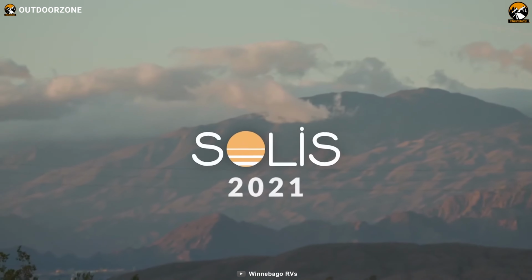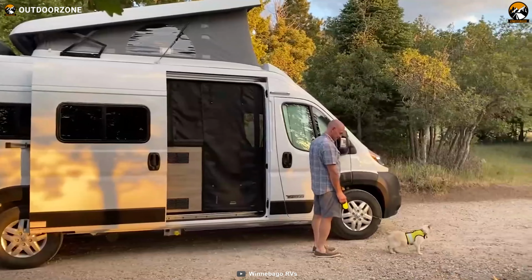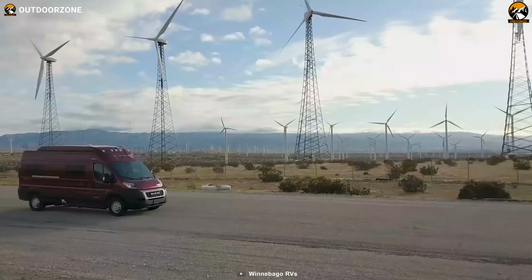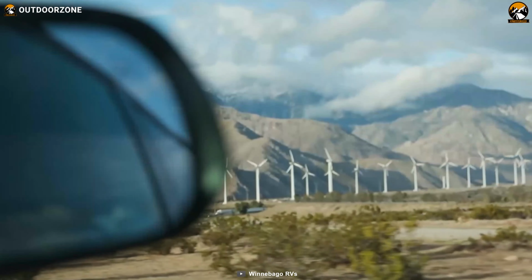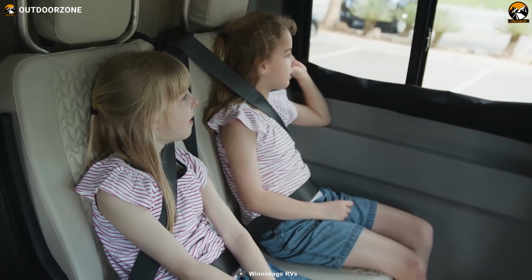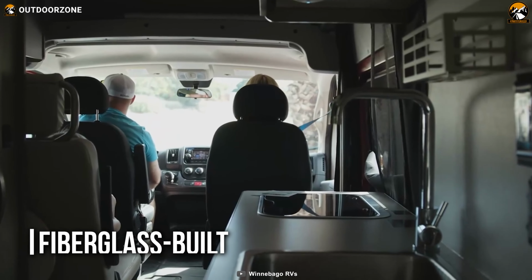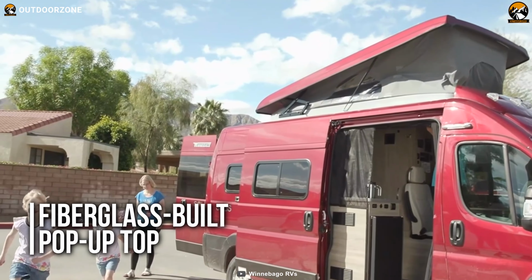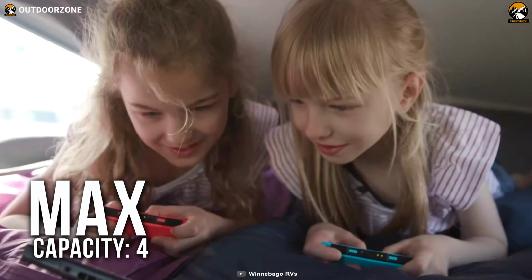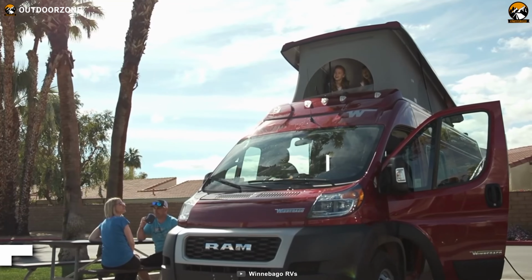Coming up is our next camper van called Winnebago Solis, a beautifully crafted camper van for any off-road adventurous trip. No matter where your destination is, this vehicle will give you the freedom of heading out anywhere with your family without any issues. As it's designed for outdoor trips with your family, you can easily use the fiberglass-built pop-up top for additional space, so it allows for 2 more people. And in total, there are 4 sleeping beds designed after the Froley sleep system to ensure convenient size and ease.